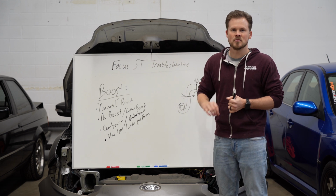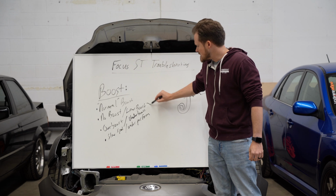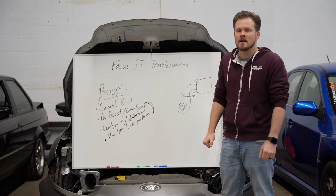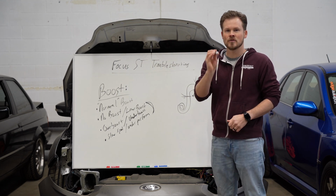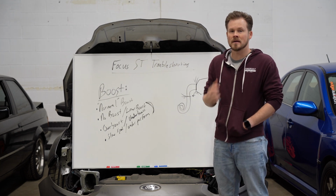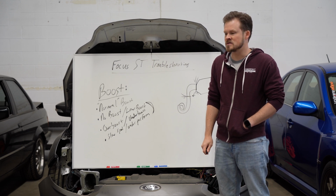Turbo's not going to be able to spool, it's not going to be able to build boost, and you might see one of these three things. It could be a clogged cat. It could also be a dead squirrel in your exhaust. We have had a customer who has found a dead squirrel in their exhaust before after complaining about issues with their car not performing like it's supposed to.